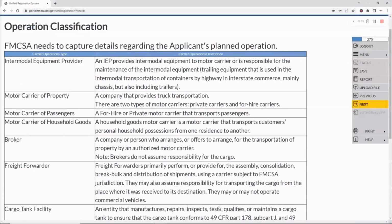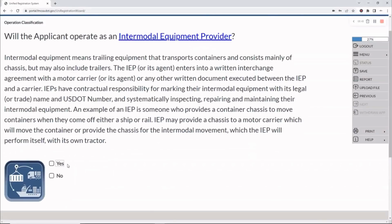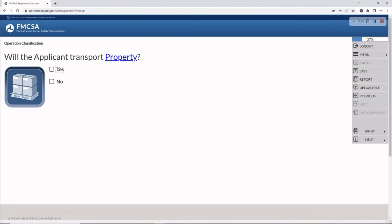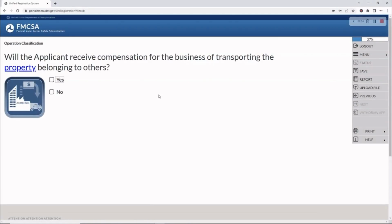Feel free to take some time to read over this, as this is going to explain to you the different types of operating authorities. For the purposes of this application, we are not an intermodal equipment provider. Yes, we are transporting property. We are receiving compensation for what we are transporting, and we are transporting goods that belong to other people, which makes us authorized for hire. So I'm going to click yes.